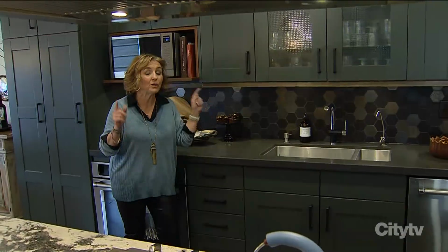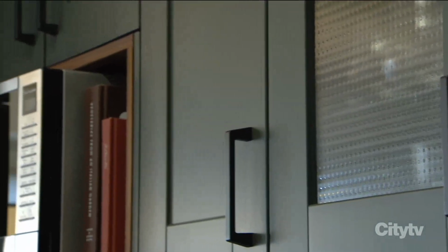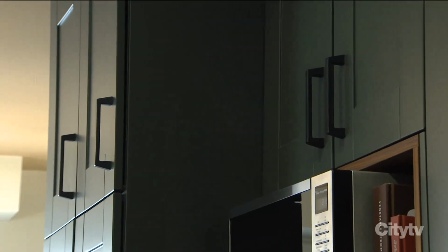Now, one thing I want to keep in mind when you are painting your cabinets, this is the chance if you want to change your hardware. I really liked my hardware, so I kept it, but this is a chance because they can patch the holes and put whatever size, whatever new jewelry you want on your cabinets.